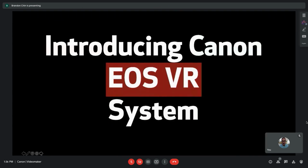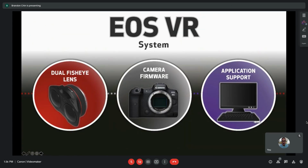On top of announcing our lens, we're also announcing a system of products: our new lens, our new camera firmware that will be coming out, as well as application support to make all this work together. Each of these pieces is incredibly important. They work together. Without the lens, the camera won't be able to record the stereoscopic fisheye image. And without the camera firmware, the software won't be able to see the metadata to actually process it. This is a first-party option, all Canon, from lens to sensor to body to software, which is incredibly powerful to a lot of our users.